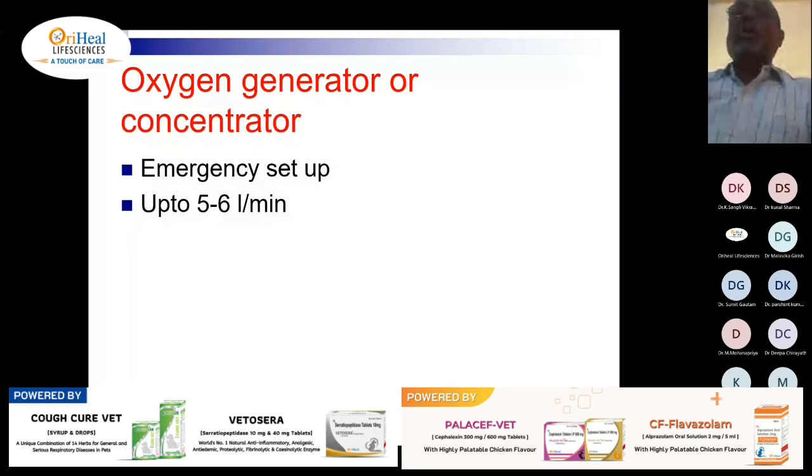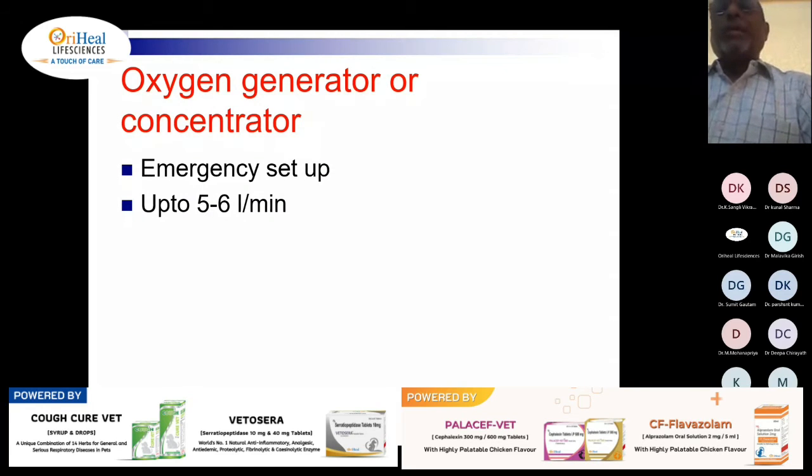Next, an oxygen generator or a concentrator. This is very helpful for a slightly bigger setup where you have more cases. It generates oxygen from the atmospheric air, so you don't have to change the cylinder every time, and you need not bother about how much is left in the cylinder. This is definitely a must for an emergency setup. Normally you give oxygen at a flow rate of 4 to 5 liters per minute. In cases of severe distress with flow-by or nasal prongs, you can go up to 6 to 8 liters per minute. You should also know how long you can keep oxygen. If you are giving 4 to 5 liters per minute, it should not go on for more than 12 to 14 hours because it can cause severe injury to the alveoli.